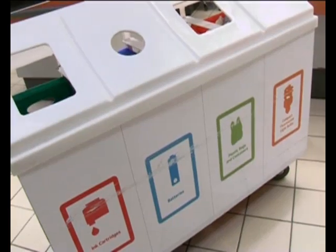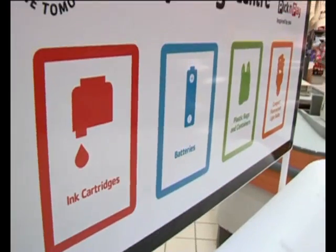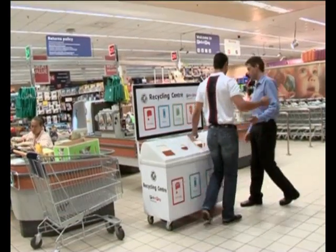And the plastics, what happens to that? Plastic gets collected at stores, it gets taken to a central depot in each of the regions and then gets recycled into other products, for example, plastic pipes.